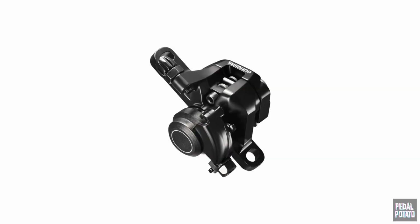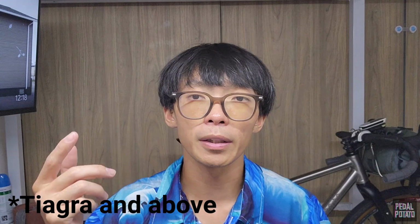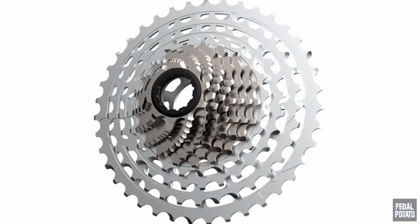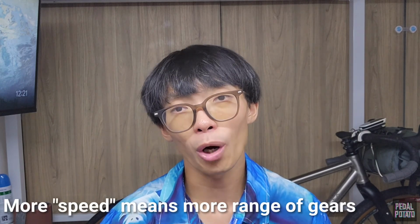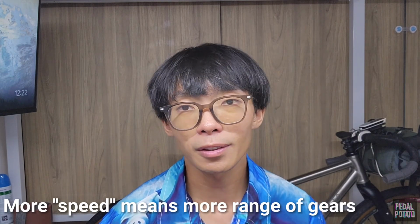The group sets that are Sora and below also come with cable disc brakes, and 105 and above come with hydraulic disc brakes. It's very normal to be enticed by the number of speeds. Speed technically refers to the number of cogs you have on your cassette, and what it does is it gives you incremental gear range. The more speed you have, the more range you have, not more top speed. So more speed doesn't mean more speed, but however, the higher tier group set technically lasts a lot longer, and the components are a lot more reliable.